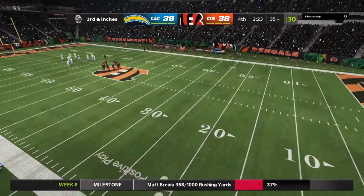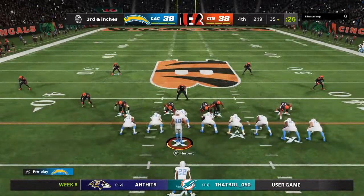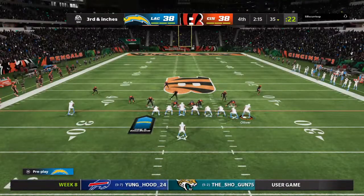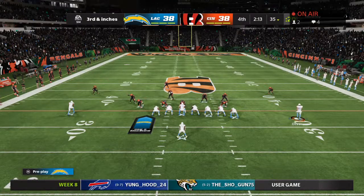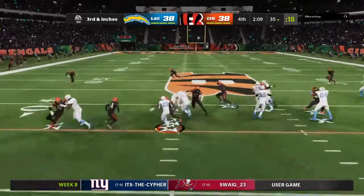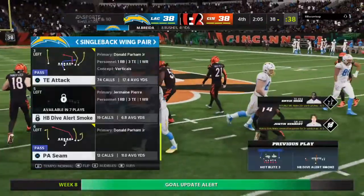A lot of people would love to see some play action here. I say go with your best running play over your best blocker. The battle in the trenches never more important than right now. This is 3rd and inches. They'll try to pick this up on the ground with Breida. And he's going to have the first down at about the 38.